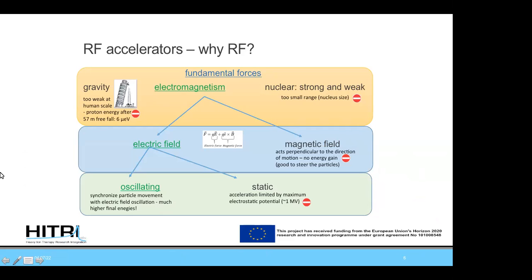Now, I like to start with this slide, which is maybe a little bit trivial for accelerator people, but not all of the students are familiar with accelerators. So all accelerators, or almost all accelerators that we use right now, are based on radio frequency. And the question, of course, arises why. It's a very fundamental question.